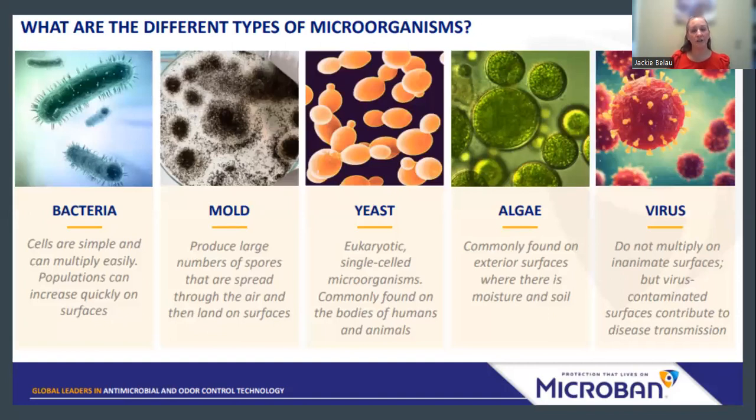That's mold, yeast, and algae, which you're going to find in bathroom settings, kitchen settings, anywhere where there's high moisture content. And then, of course, bacteria and viruses. These are all microorganisms, microbes that we can protect against with the microbial coat.